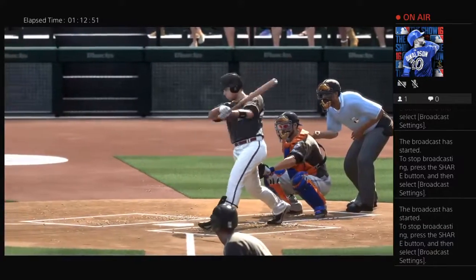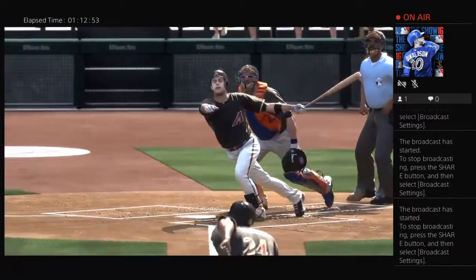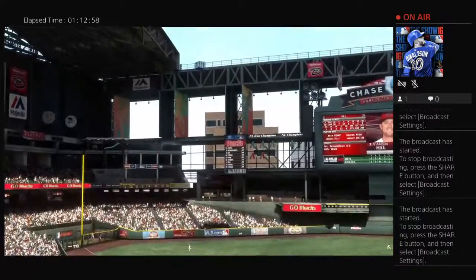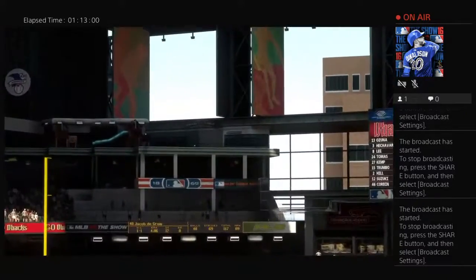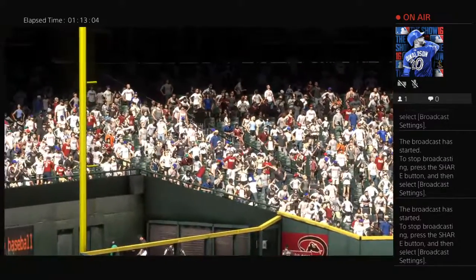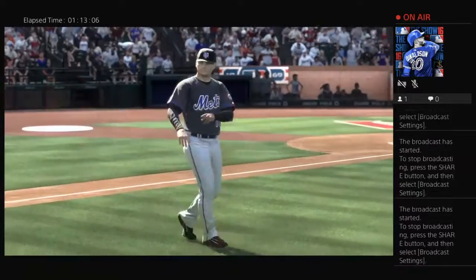Well, it's unfortunate, but that was going to be an almost impossible situation to escape from. You're a pitch away from walking home a run. You've got to put something over the plate. And that guy was sitting all over it.